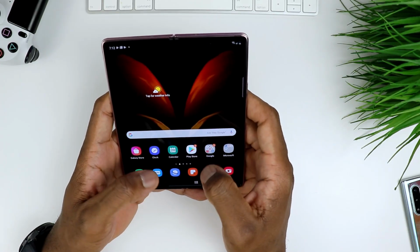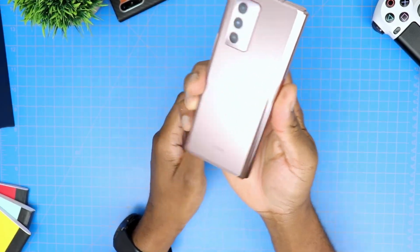All right, so the next least favorite is the lack of an IP rating, right? By that I simply mean that it is not water resistant or dust resistant. Even though the phone itself is tougher than it looks, many people really think that this thing is fragile, but it's actually tougher than it looks.